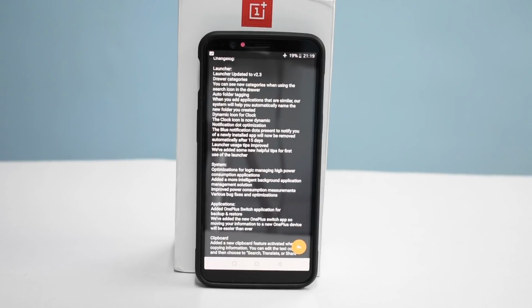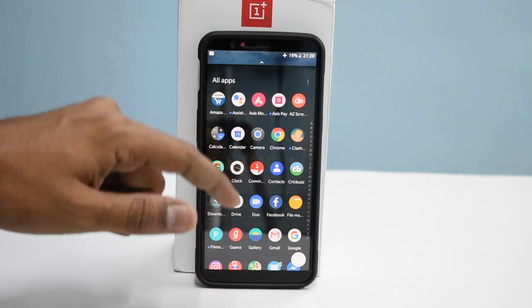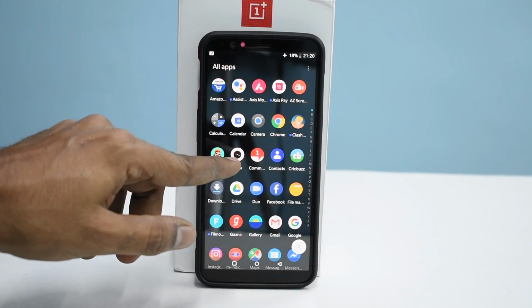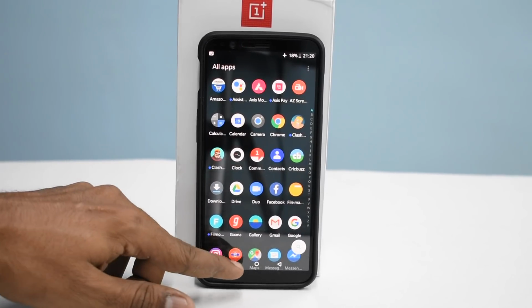So auto folder tagging is something that I've not tried, and apart from that, dynamic icon clock, yes. This is probably already there in official Oreo by Google. Now if you have a look, it is 9:20 in the evening and the clock icon is also displaying the same time. So that is very, very intuitive. It doesn't really make a huge difference because you can always look at the top, but it kind of gives you that Google touch, and that's good on OnePlus's part to do that.